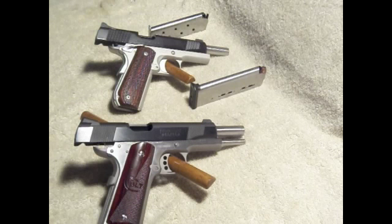I want to show off what I have and what I'm going to be getting in the near future. Looking forward to that AR-15 from Rock River Arms.